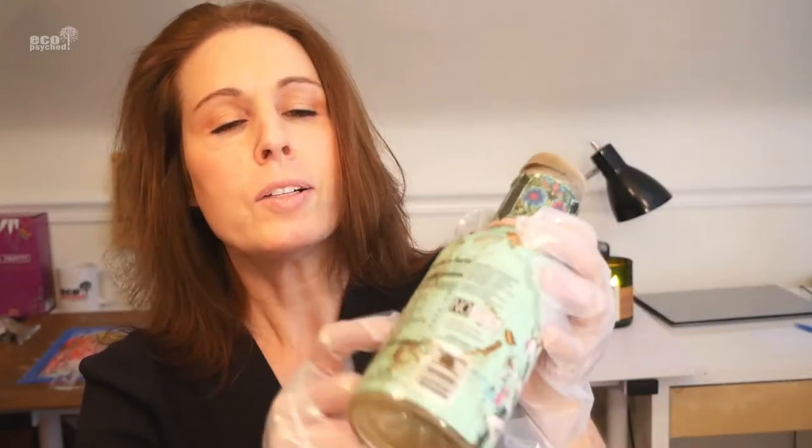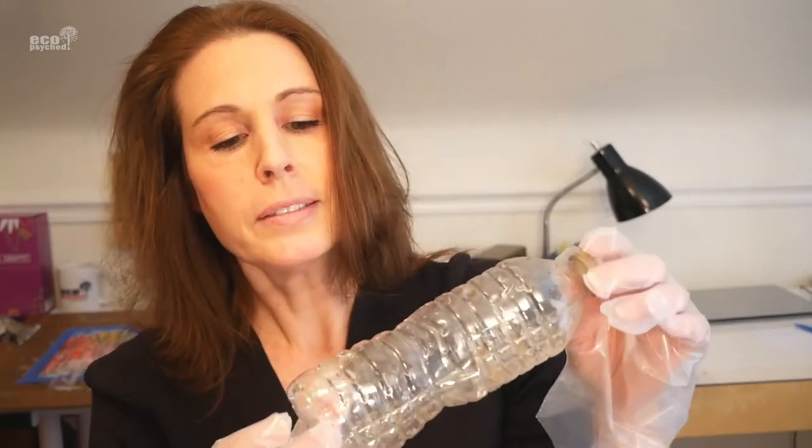What I have here is a Coke can. I have an iced tea bottle, and yes, this is plastic, and a regular water bottle. Our biggest piece of trash collected, which is this big gray bottle, and it turns out it's antifreeze.